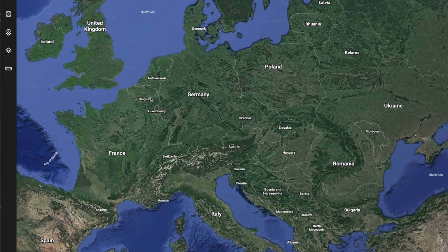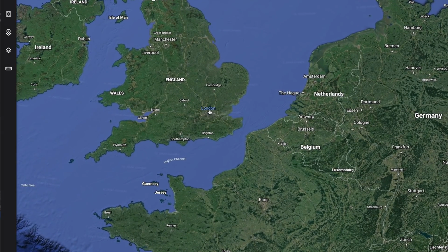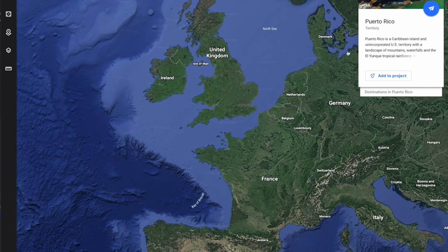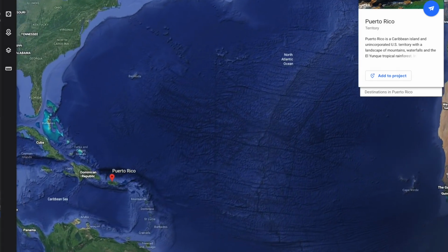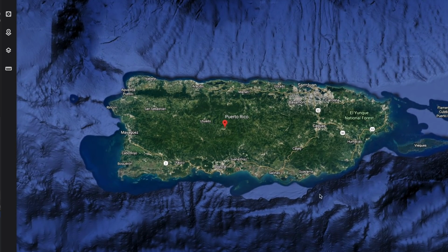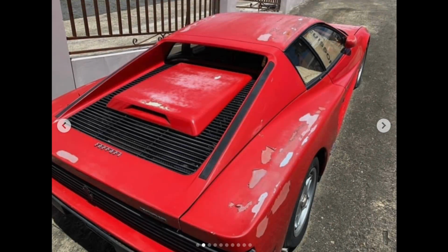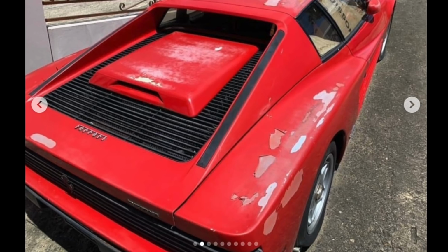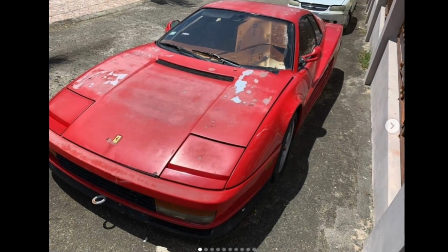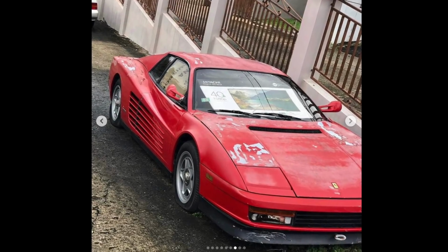Our journey starts a long way from London, 4,200 miles away on the island of Puerto Rico. With a population of just over 3 million people, finding a Ferrari, let alone a neglected one, is quite rare. When so many of you sent me images of this 80s poster iconic Testarossa looking very sorry for itself, I simply couldn't believe how a car of this pedigree could be left in such a neglected way.